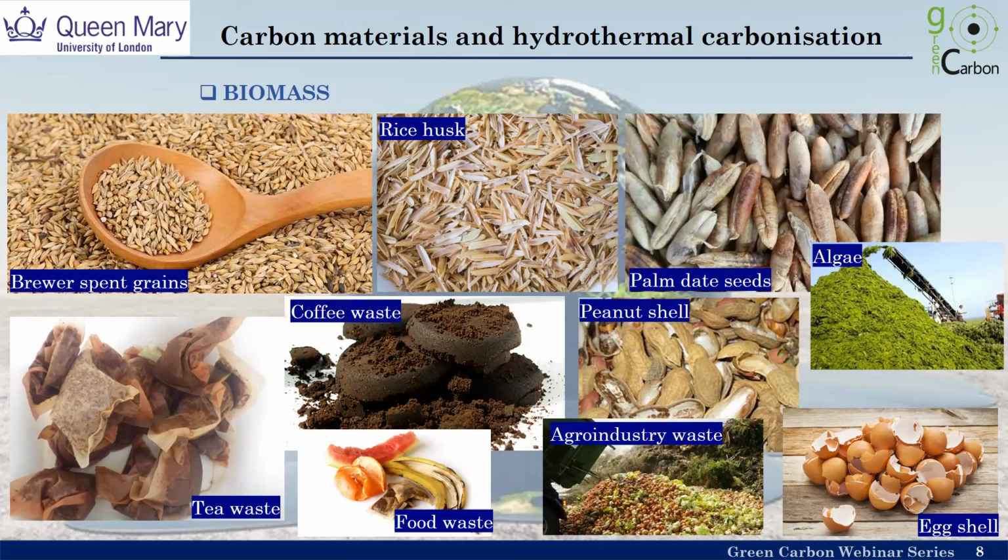Other parameters could be the chemical composition. For example, depending on the target application that we consider, maybe we need to have some heteroatoms doped. So in this way, we will consider the biomass which contains the highest amount of nitrogen, or the dopant that we need. These are just a few examples, but biomass is very abundant, so you can choose more or less anything you want or you have.